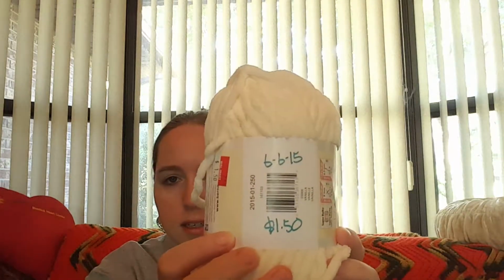How long have I had this? I like writing the dates of when I buy yarn on the label. I started doing that with my cotton to try to make sure I was getting my inventory in and out fast enough. And I've had this since June 6, 2015, and yes, I did pay $1.50 for it. It's a habit I have with all my yarn.